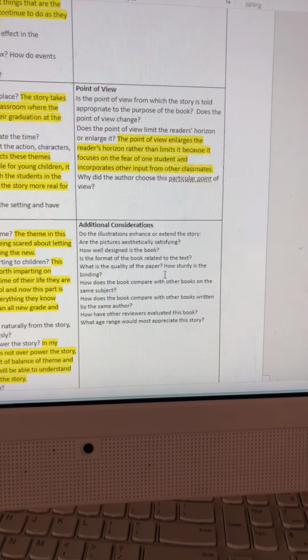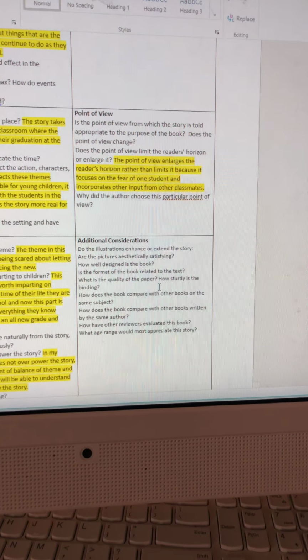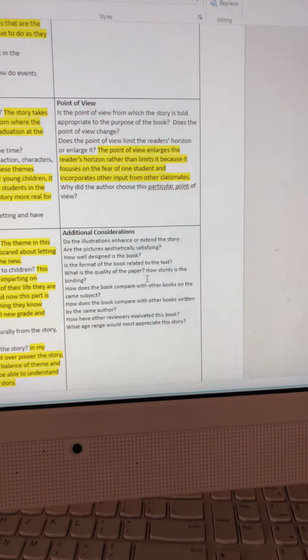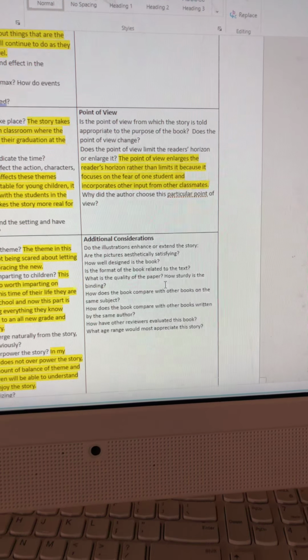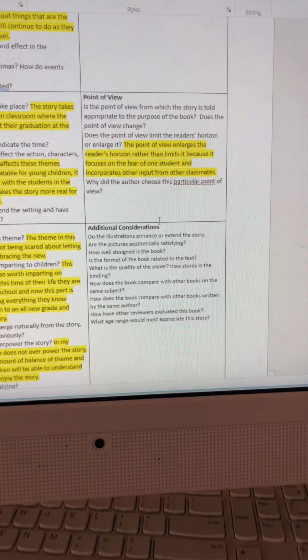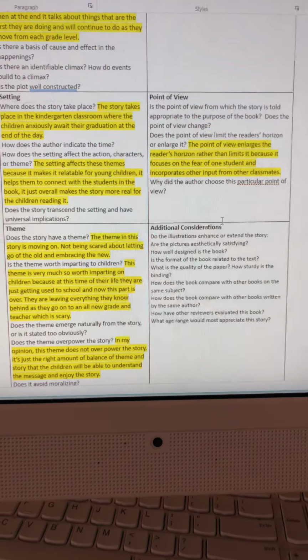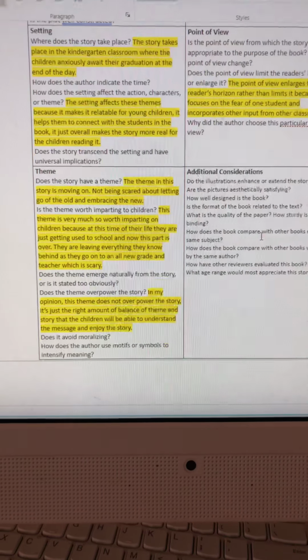enlarges the reader's horizon rather than limits it because it focuses on the fear of one student and incorporates other input from other classmates. So the point of view does not overpower the story just because it's so relatable. It doesn't take away from the events happening throughout the day and the lesson.